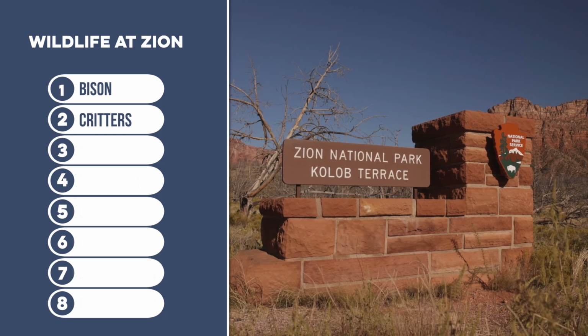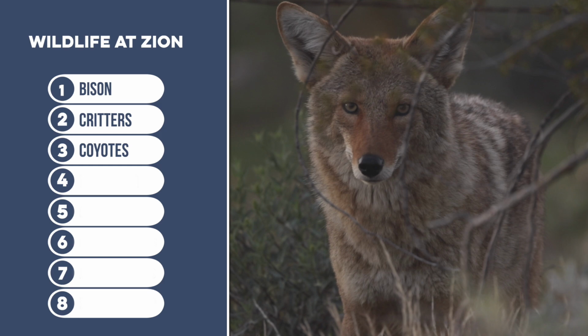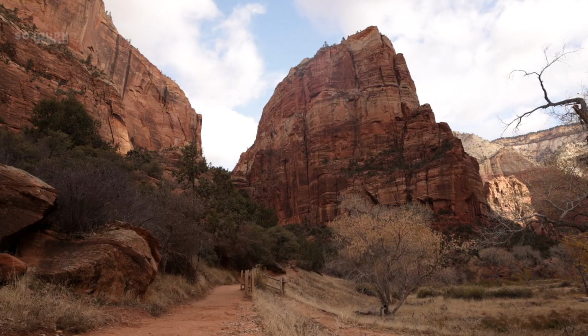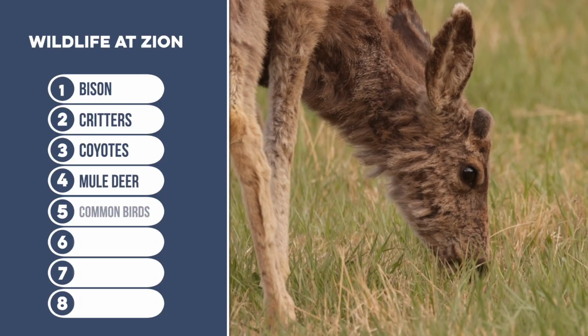If you're in Kolob Terrace or Kolob Canyons, you might see or hear coyotes. These districts were a little more remote and quiet, so they seemed a little more active than the main canyon. Kolob Terrace has also had a few black bear sightings in the last few years, but it's very rare. Zion Canyon has a lot of wildlife, but you'll mostly just see mule deer and birds.